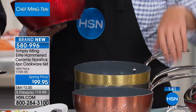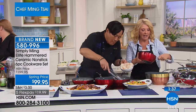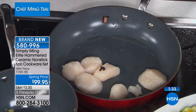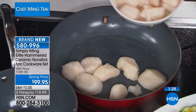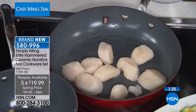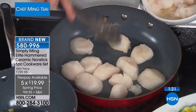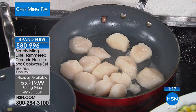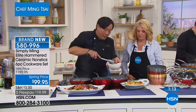But think about this. If you've got ratty old pans, maybe the handles are all rickety, maybe the rivets are coming loose, maybe your nonstick is completely peeling off, just take a moment tonight and use our FlexPay. For $20, try the most advanced ceramic nonstick the chef has ever launched here at HSN. I believe it'll very quickly be a customer pick. Metal utensil safe. You can throw it in the dishwasher. By the way, these are all oven safe. We haven't talked about that. They're completely oven safe up to 550 degrees.